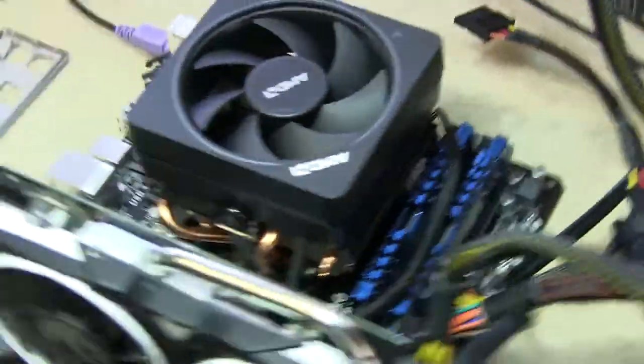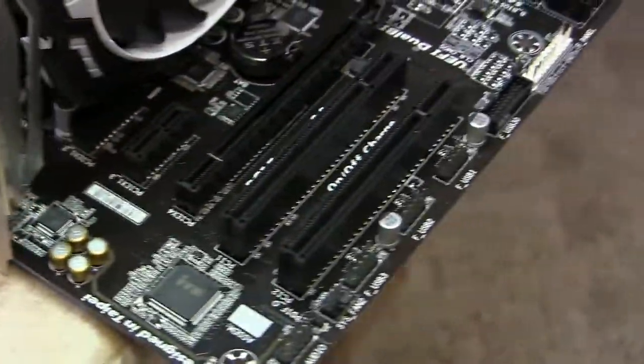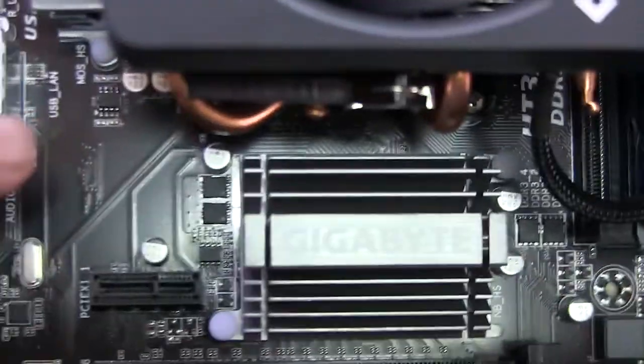Alright, here we go. I'm going to turn this around. Okay, so underneath the hood here, that's my MSI video card that is underneath there. This is an ASRock? No, this is Gigabyte. Okay, something about this Gigabyte board: that heatsink right there gets really hot.